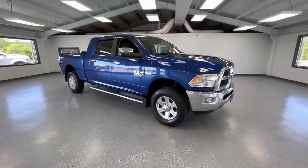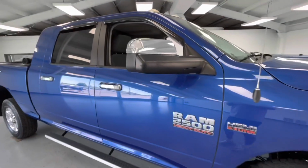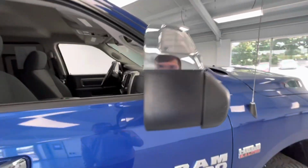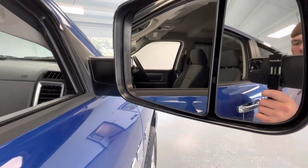Here at the side of the vehicle, you'll notice the like-new tires all the way around, just like every other vehicle here at All Things Automotive. Now, a couple of things to point out on your rearview mirror: you will have turn signal indicators on the back. And don't worry about them ever getting frosty in the wintertime, because they are heated.